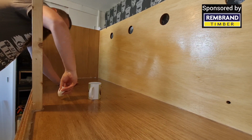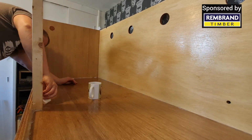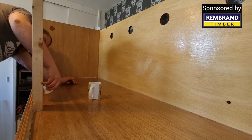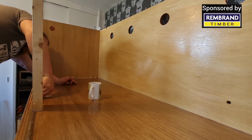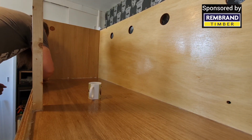Cup of water. I always make it look warm, I don't know if it makes any difference. And then make a nice curved edge with some wet kitchen roll and run your finger down the edge.